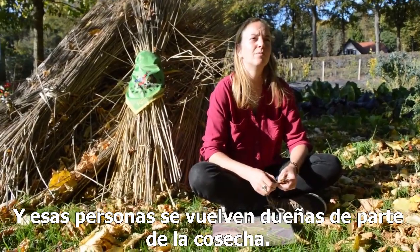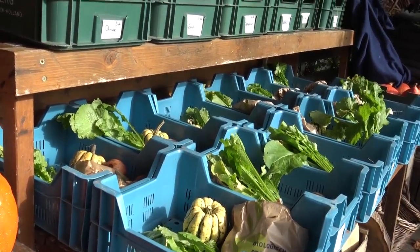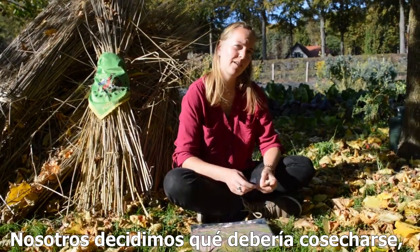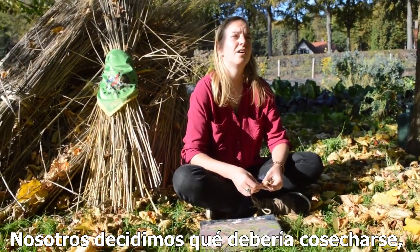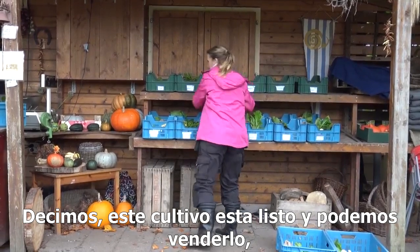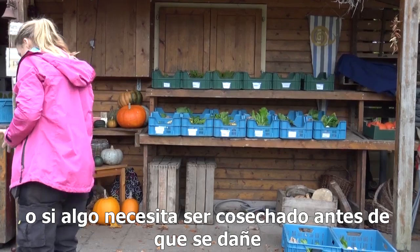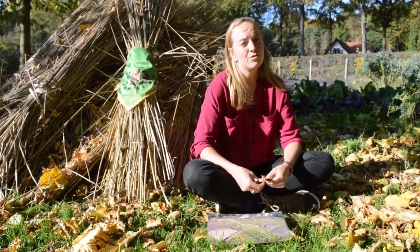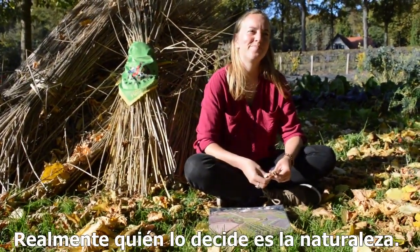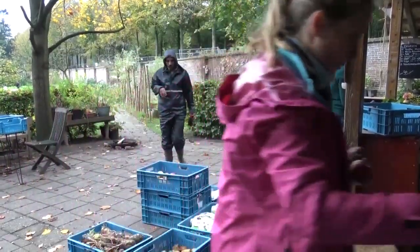And then these people become owners of a part of the yield of the harvest here in the garden. And every week they can collect their part in the veggie bag. And we decide as farmers what should be harvested. So we look at this crop is ready, we can sell it, or maybe we see we really need to take it off the land now because next week it won't be good, and then we have to throw it, and that's a pity. So it's up to us to decide what they eat, or actually it's up to nature, who decides what people eat. That's the other way around.